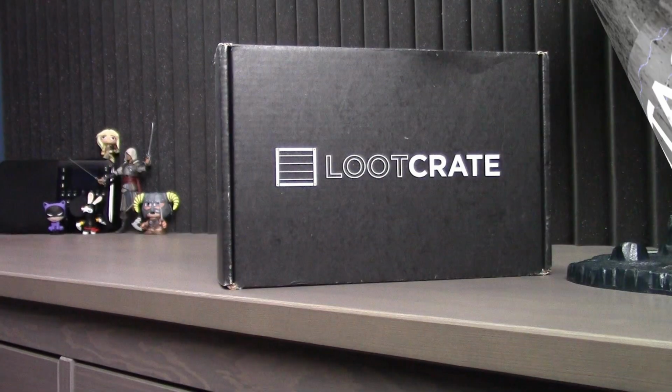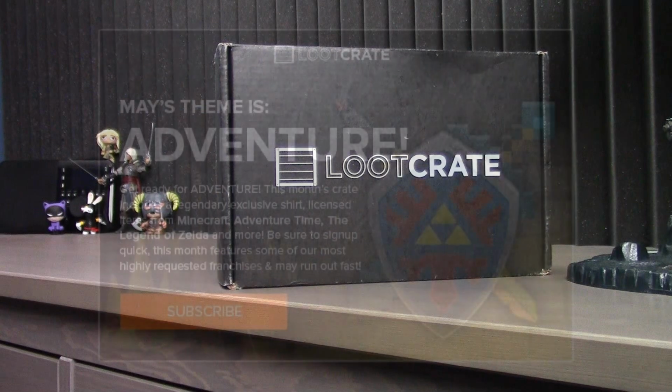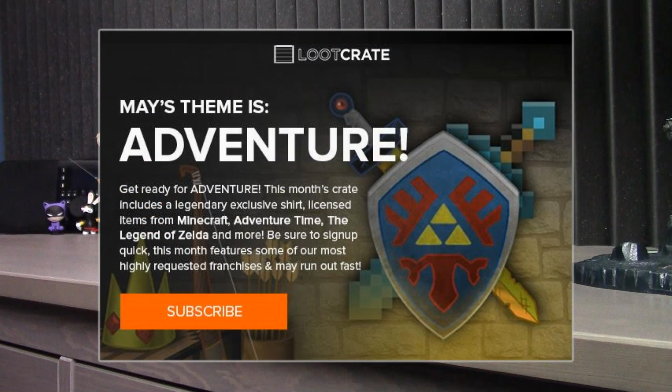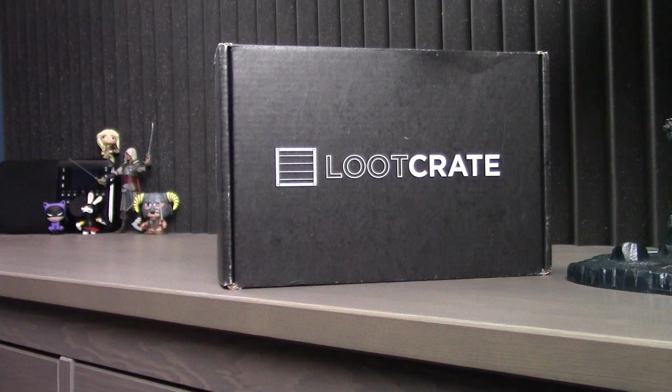Everyone, it's that time of the month again when we open up another Loot Crate. This time around, the theme is adventure, and Loot Crate has hinted that there will be an exclusive shirt along with items from the Minecraft, Adventure Time, and Legend of Zelda franchises.